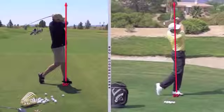So one of the things that we need to do is, you need to train your body how to swing through the ball and up to a position at the finish that allows you to hold your balance on that left leg. When the subconscious mind senses that it has to try to balance itself and fight the tendency to fall back, it will influence your swing arc.